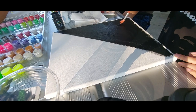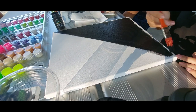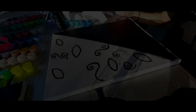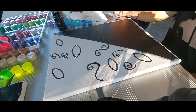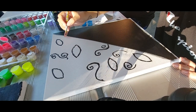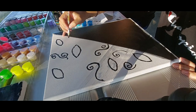It looks like we've completed the black and white part of our painting. Now we're moving on to my favorite part, which is adding the shape of the swirls and eyeballs. I like this part. Growing up, I really liked drawing these swirls, or doodling these swirls on my notebook.